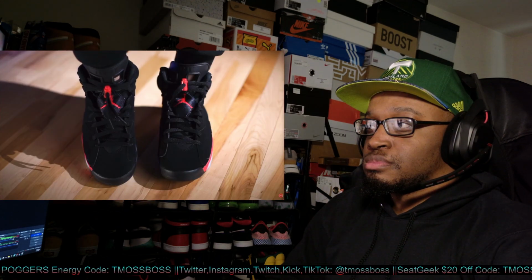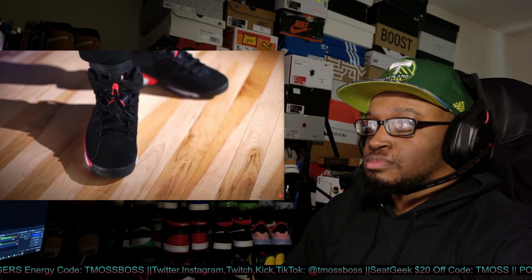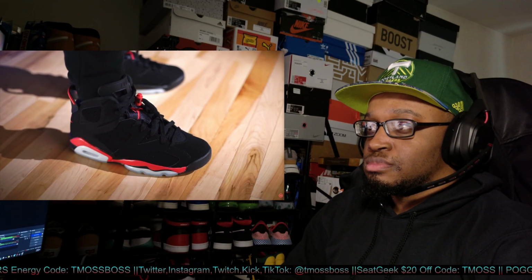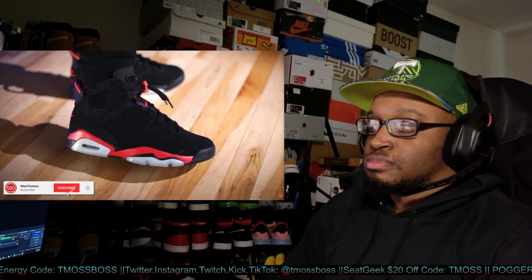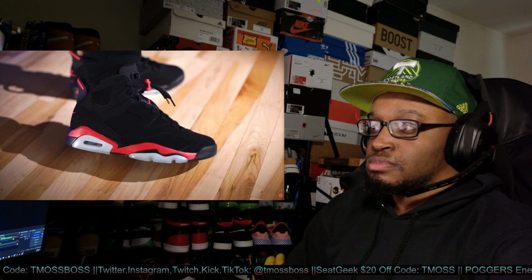Now, in terms of fit, you can go true to size. Most people will be good going that route. If you have a very thin or narrow foot, you may want to consider going down half a size. They're a little bit roomy around the foot just because there's not a lot of padding in these, just a neoprene sleeve, and that's pretty much it. But true to size for most, you should be good to go.